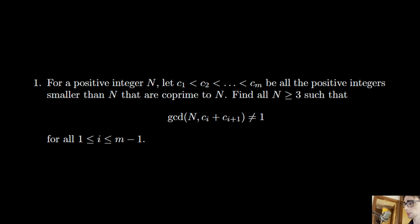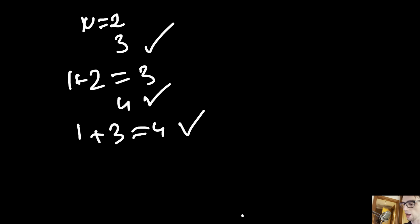Okay, so the first thing we should always do with these problems is try to figure out what happens if we look at n equal to 2. For 2, there's nothing really. So let's start with n equals 3. For n equals 3, we have 1 plus 2, these are the coprimes, is equal to 3, so 3 works. Let's look at 4. For 4, the coprimes are 1 and 3. 1 plus 3 is equal to 4. Again, this works. So 4 is checked off. What about 5? Well, for 5, we have 1 plus 2 is equal to 3. But 3 and 5 have nothing in common, so this does not work.